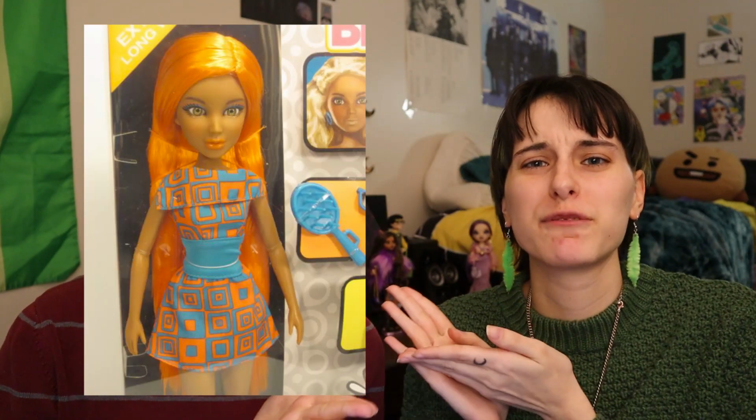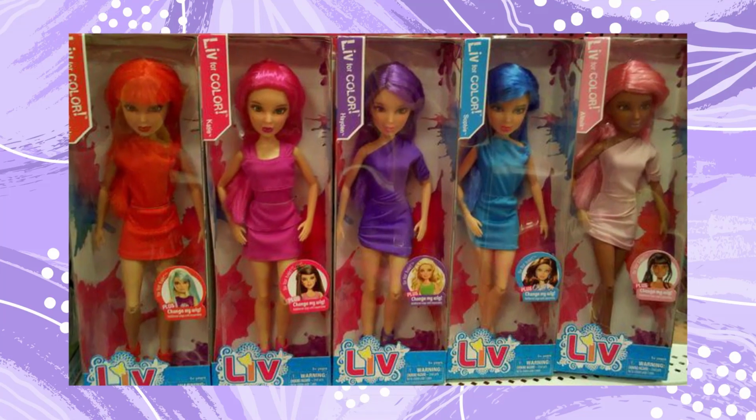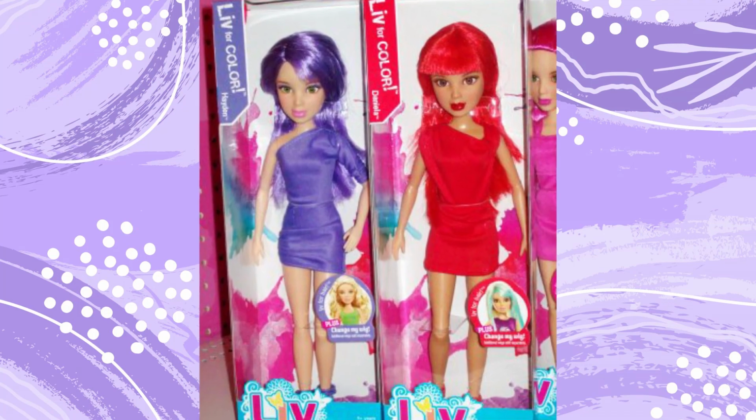Yeah, I don't know, but at least the dolls were colorful to distract you from that. They were like, look, shapes and colors. Don't notice we cut out some of the quality. And then after that, they went for two more lines and went for the Live for Color line, which also was just a colorful line with no joints. They tried that twice. I don't know why.